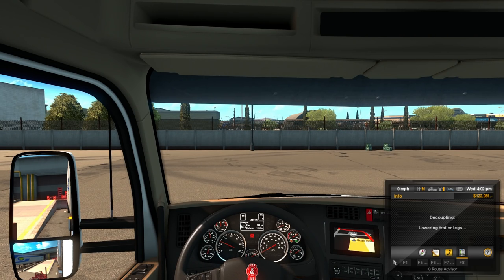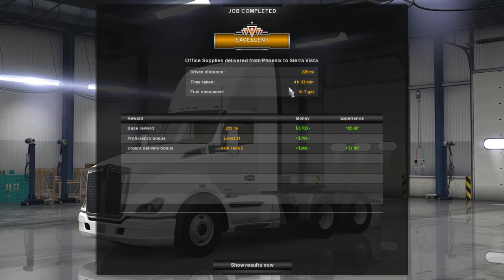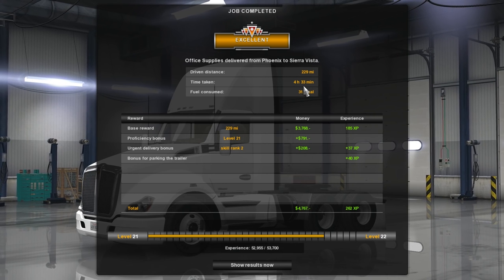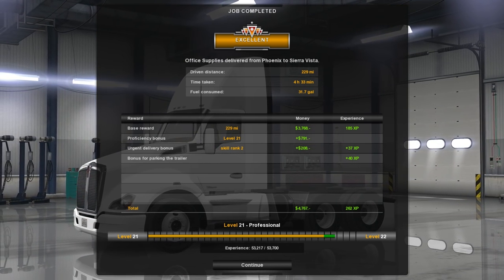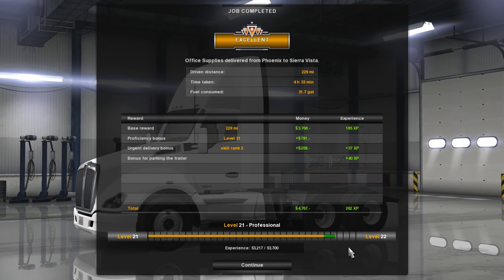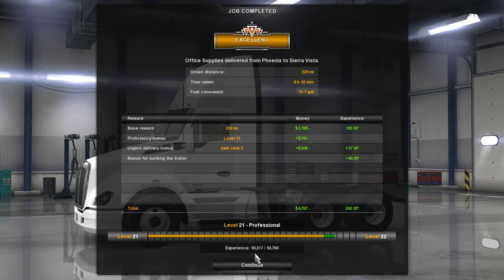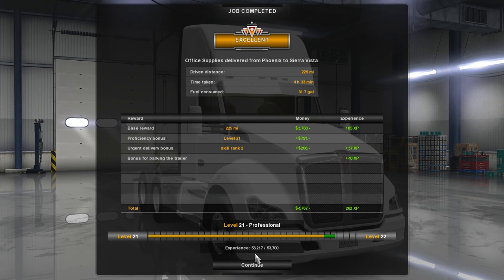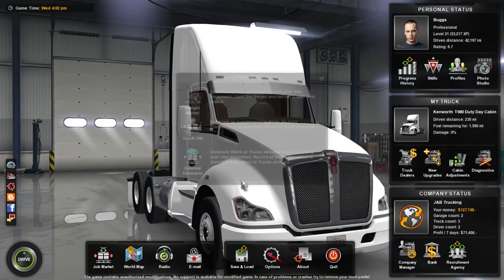All right, let's go ahead and drop the trailer. That took a lot shorter than I wanted it to. 229 miles. It only took us 4 hours and 3 minutes, which in-game was supposed to take us over 6. And we weren't speeding. We were doing under the speed limit. $4,700, which is pretty good. 262 XP. We're getting within less than 500 XP away from rank 22.